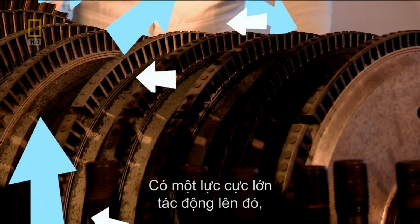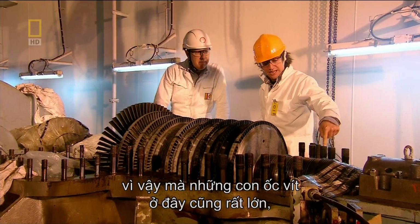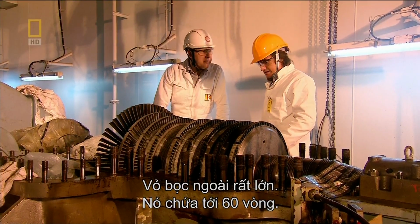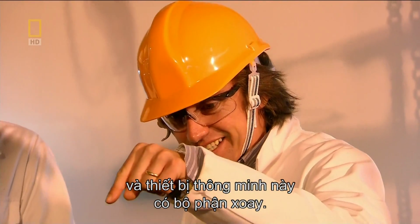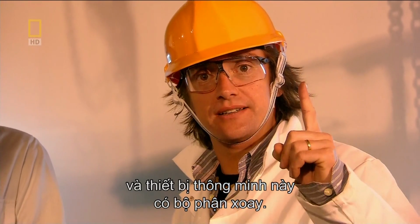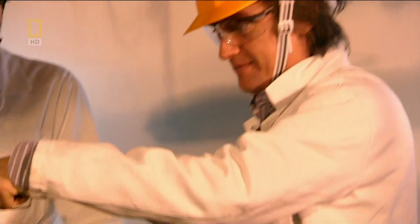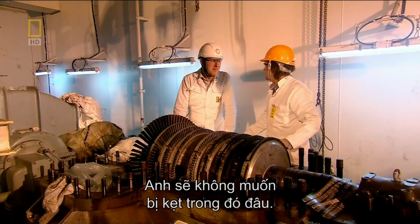So there's an immense amount of force going through here, which rather explains the enormous stud bolts here, because the pressure contained within this when it's up and running is huge. It's a large casing, has to contain 60 bar steam. There is such a thing as a beautiful simplicity, and this incredibly clever device has one moving part. The engine that drives this entire ship has one moving part. This, turned by steam. You wouldn't want to catch your tie in it, would you?